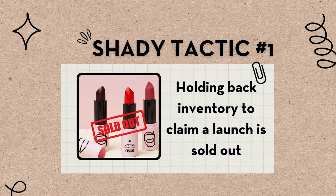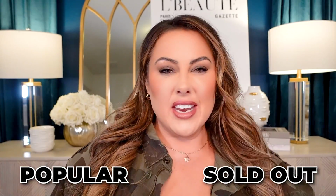Shady marketing tactic number one is holding back inventory to pretend that an item is sold out. Now, this one is super common. I know so many brands that do that, but does that mean that this is okay? Absolutely not. Brands do this because when an item is sold out, it gives that illusion of exclusivity, that it's so popular, it's sold out, you can't get it anymore. You have to buy it now or it's going to sell out again.